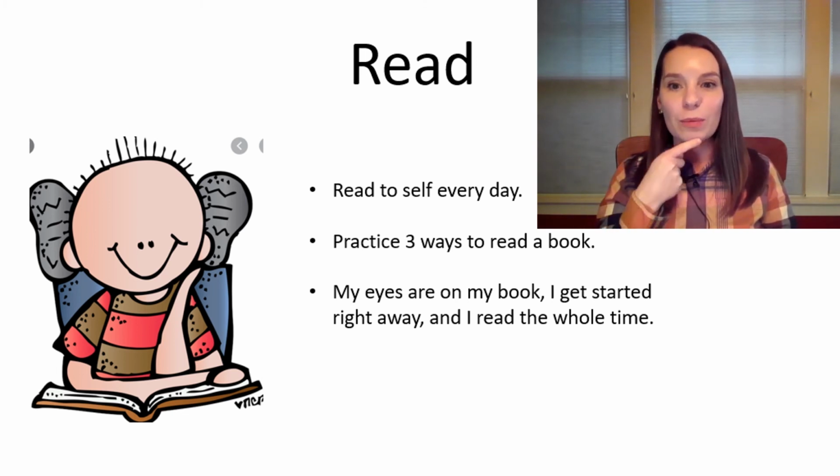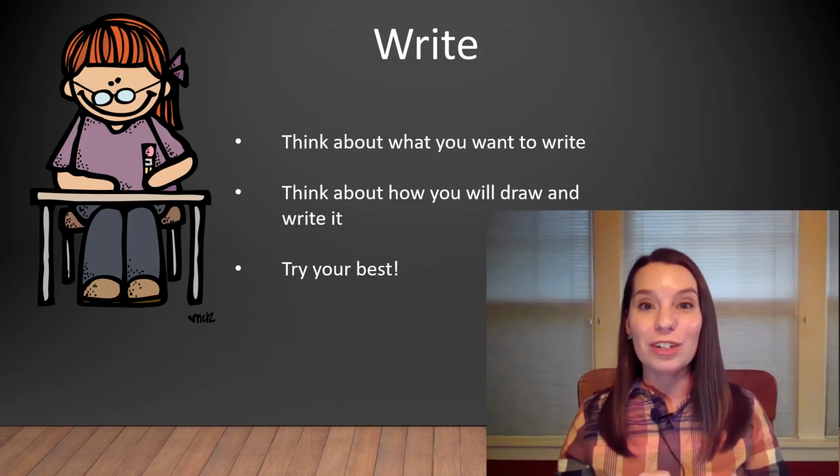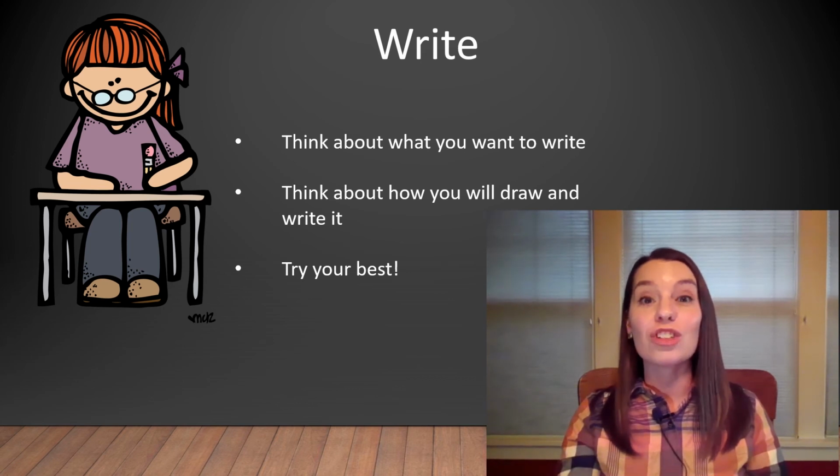That's one we haven't talked about in a while, and I just thought of it. So write. Do that when you're writing. Practice writing your name really quickly. Also, practice labeling things in your pictures. That's part of functional writing. Use letters that you know. You have the letter formation chart in your packet to help you remember how to form the letters correctly.